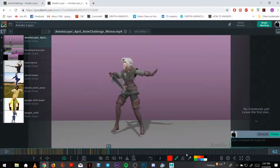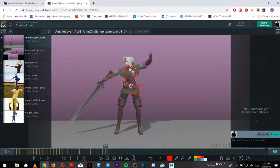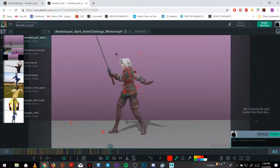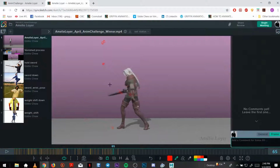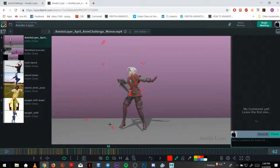This sword pose, alright, right here gets lost a bit, so let me just track these arcs quickly. These nice arcs. Alright.